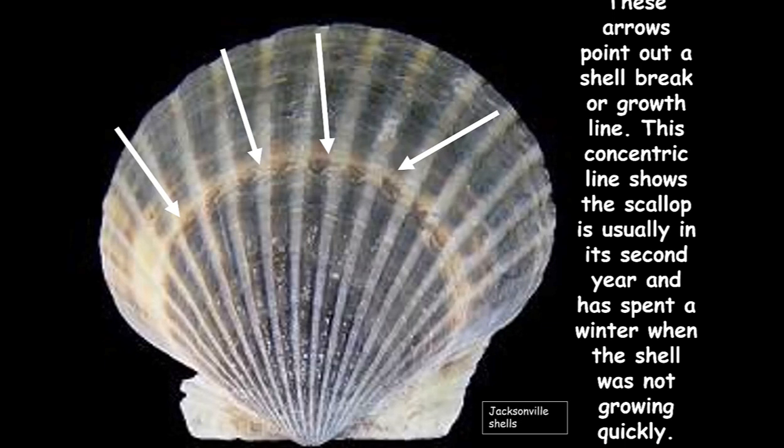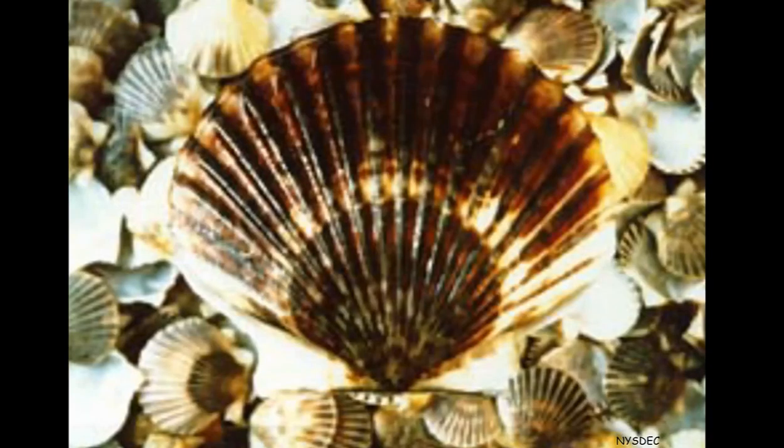And you get what's called a shell break. And you can see it in that. So if you see that in a shell, you can say, oh, that scallop is 2 years old. If you don't see it, you can say it's a 1-year-old scallop when you find it on the beach. I just thought that was a clear indication that the bottom part is the first year's growth, and the rest of it is the 2nd year's growth. They don't live longer than 2 years. And if you've never seen a scallop swimming, it's worth it. Notice it's jet propulsion. It's squirting the water out the back, not the front. And when it stops, it sinks to the bottom.